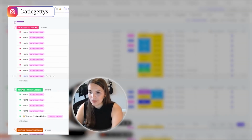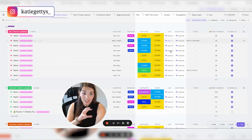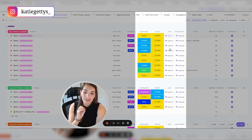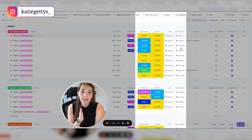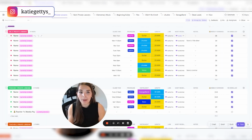So this would be where we mark the student's name, the class time that they have, the pronouns, the instrument that they play, the length of their lesson. And then what these are is very helpful. This is the exact link that I could click to message the student in the classroom page. Then this is the exact link that takes me to message a parent. So if I click this link here, it'll bring me to all past messages that I have with that parent. And if I needed to contact them with a new message, then I can do so from there as well.